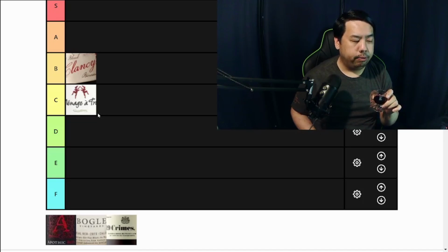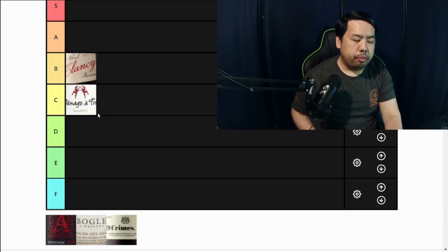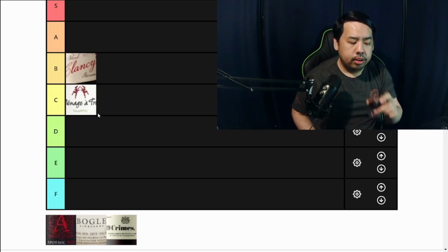Now this smells pretty fruity. This is definitely much more fruity than the Menage Trois. Apothic goes for $7 a bottle. Taste wise, it's pretty sweet. It's not overly sugar candy sweet, but the sweetness is there. It's prominent. You could taste it. It's that fruity sweetness you usually get with strawberries or raspberries. The nose on it is very sweet as well, very aromatic, with that strawberry, raspberry, cherries.